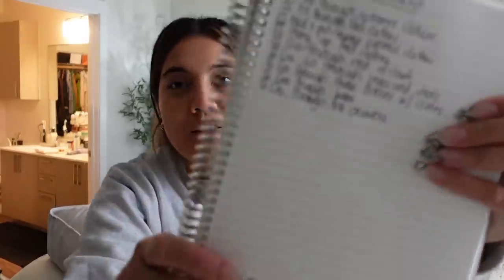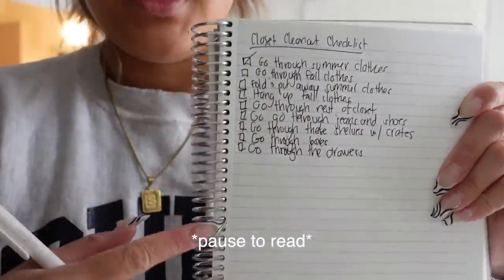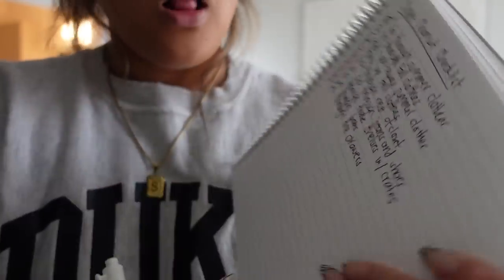Okay, so here's my little list. Excuse my poor handwriting, I was writing this so quickly, but this is my checklist for today. I already went through the summer clothes, so next we're gonna go through the fall clothes and then go from there. I highly recommend making a checklist if you don't know where to start. Just plan it out in your head, write it down, and check it off along the way as you go.